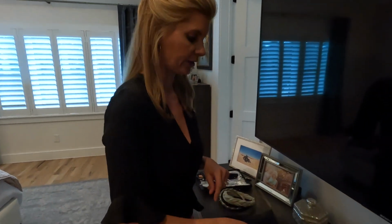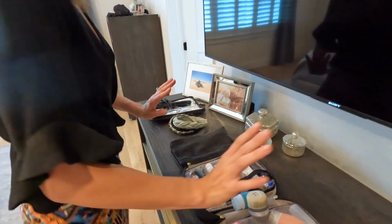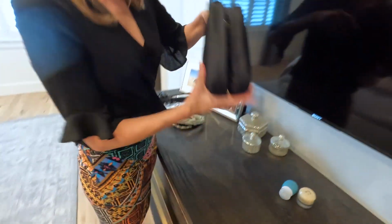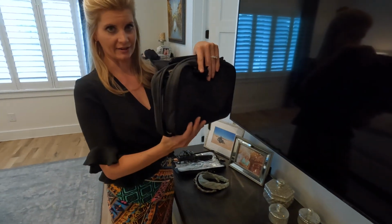When I grabbed the link for this on Nordstrom, I saw that it was on sale. So now's the time to buy it. I think it's $34. Usually it's $40, but I love this. So anyway, this is all the makeup stuff. You can see, this compacts very small. You don't need more than that. That's everything.